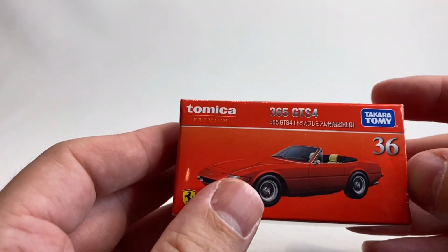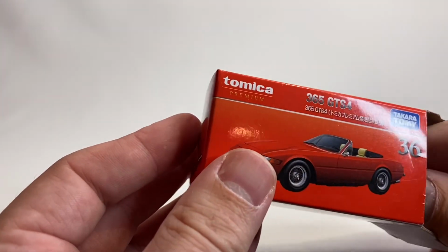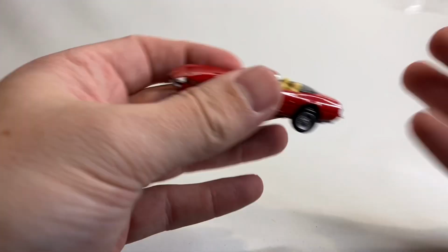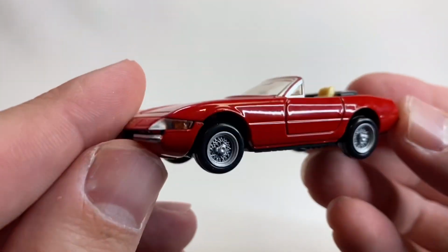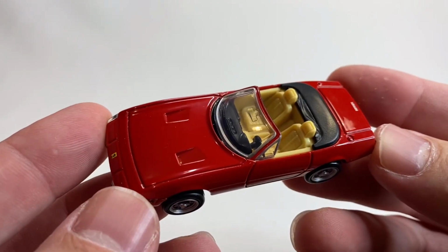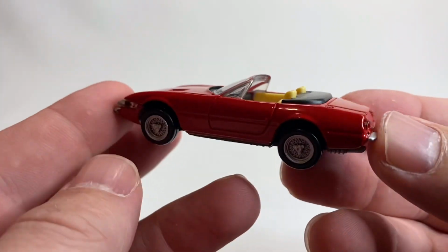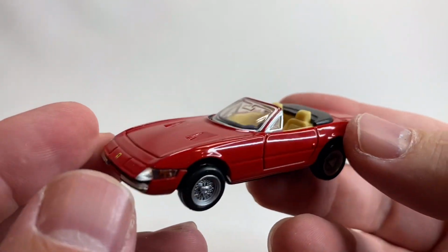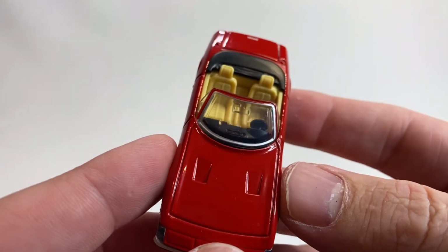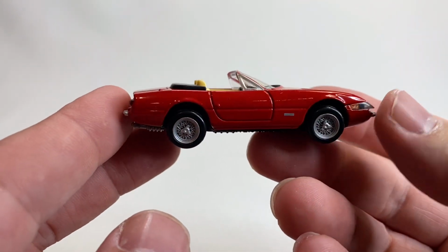All right, last one in the box is this Tamica Premium. We love Tamica Premium and love Ferrari 365 GTS4. Look at this beauty. Ferrari red, accurate spindle wheels, wire wheels, tan interior. Looks like a pretty good amount of detail on the instrument panel. Love the chrome around the windows. Interesting how they added that red around the outside of that. I guess, yeah, that would be a metal frame for the windscreen.